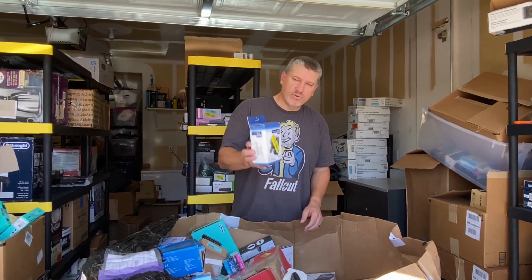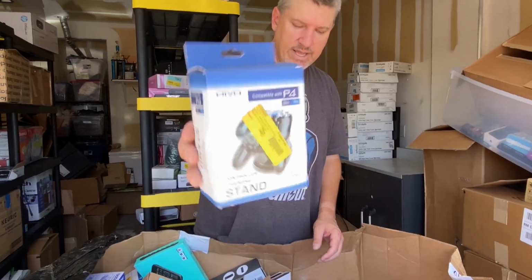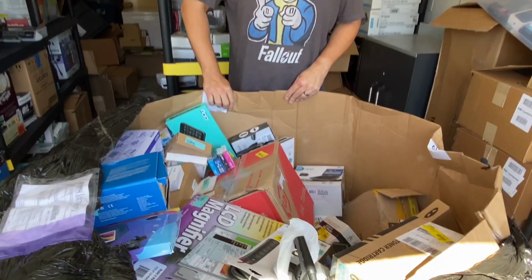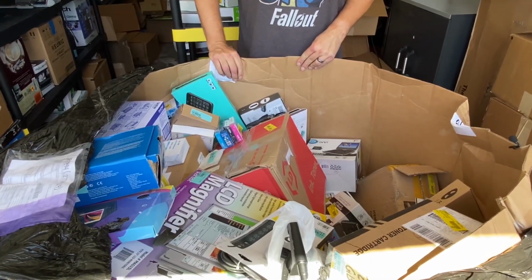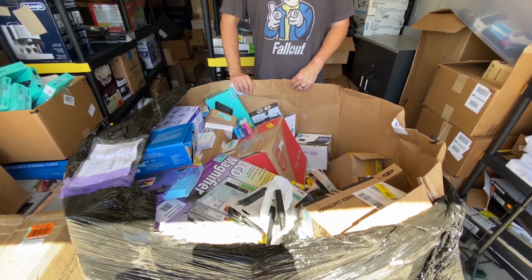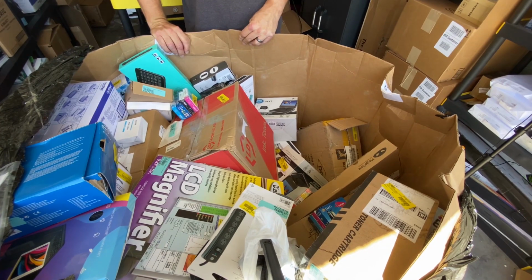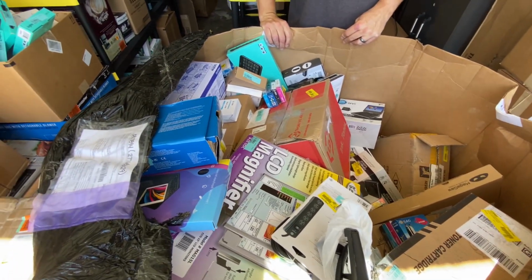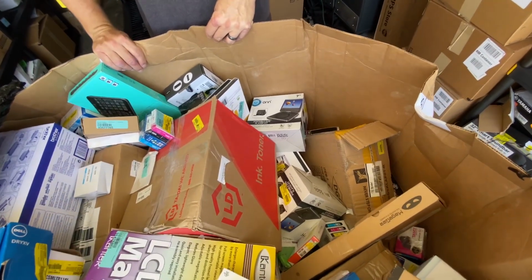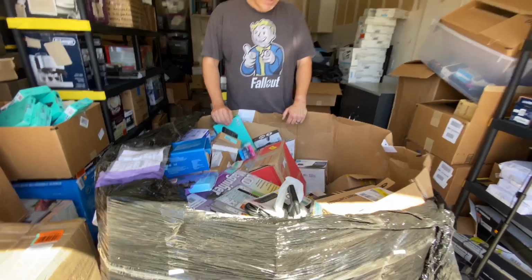Here's a PS4 charging stand. Okay, you can put your PS4 controller on it. And in fact, you guys want to take a look and see what we have in this box before I go any further. There's a lot of stuff in here, and right now I haven't really come across any home runs. Like I mentioned in the intro, I'm looking at 3 items, and that's going to really determine if I go with Direct Liquidation beyond this point. Okay, so let's do some more.